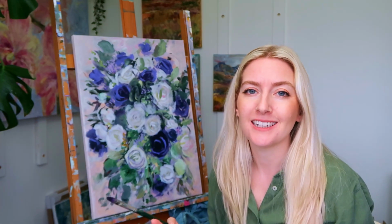I thought I'd give you guys a little painting tip. Very often we can get overwhelmed with colour and we can want to add all the different colours, and it can end up in our artwork looking a little bit amateurish when there's too many vibrant colours going on and too many different colours going on.